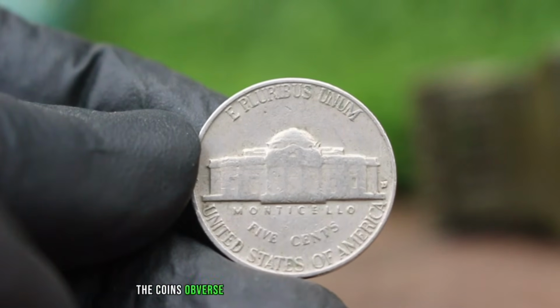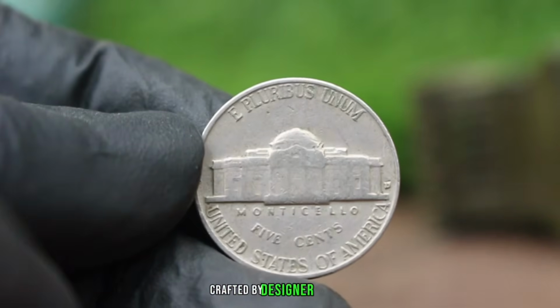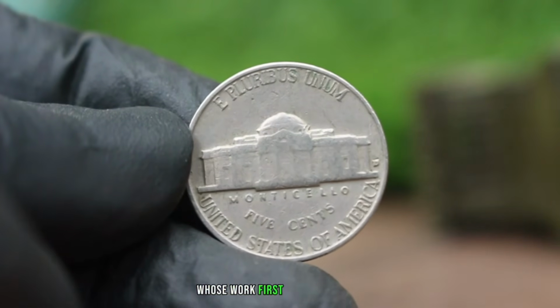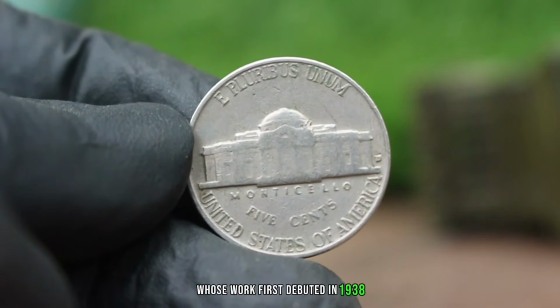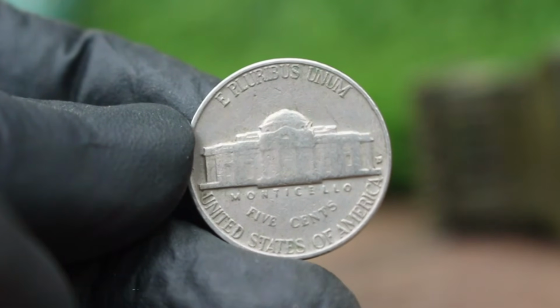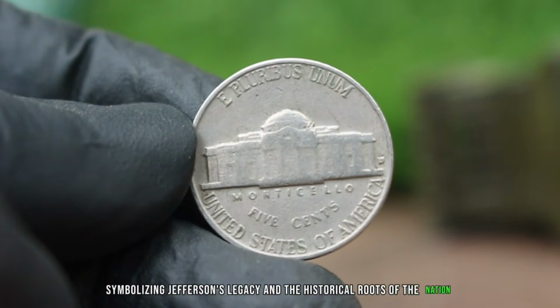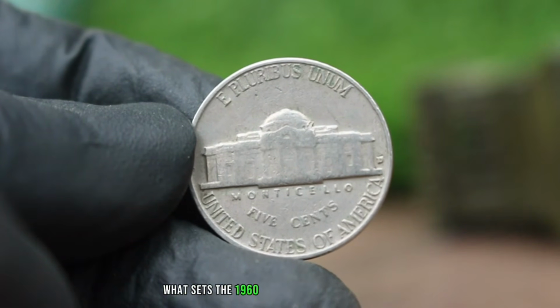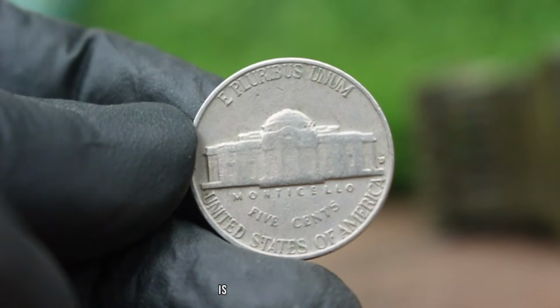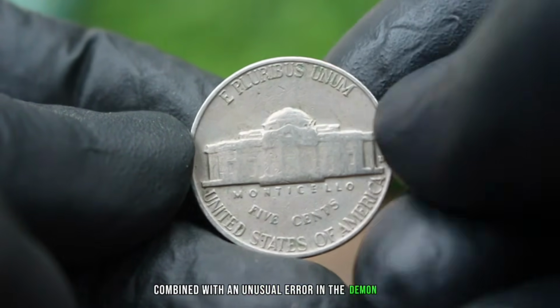The coin's obverse once again features Jefferson's profile, crafted by designer Felix Schlag, whose work first debuted in 1938. On the reverse side, Monticello remains the centerpiece, symbolizing Jefferson's legacy and the historical roots of the nation. What sets the 1960s nickel apart in this case is the large date variety, combined with an unusual error in the D mint mark.